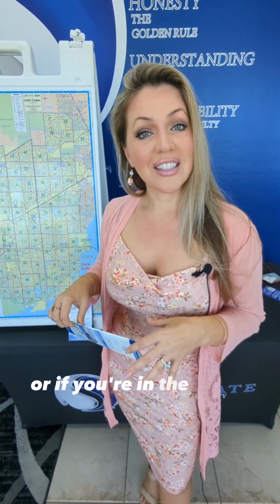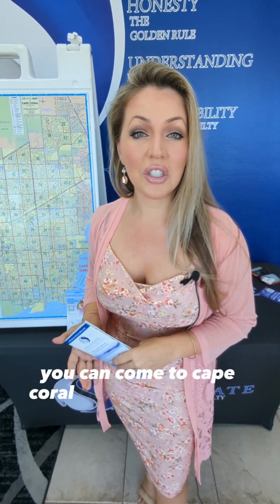Are you wondering where you could get one of these maps? Well, I'm going to give you 2 locations where you can pick this map up. The first one is my office here at Keller Williams Excelsior Realty, 1242 Southwest Pine Island Road, Unit 46. We're right across from Farmer Joe's off of Pine Island Road. I have them free here. Or if you're in the south area of Cape Coral, you can come to the Cape Coral Chamber Welcome Center at 2051 Cape Coral Parkway East.